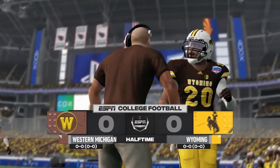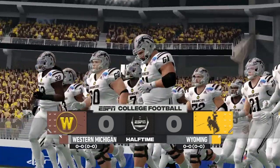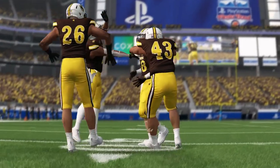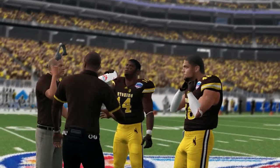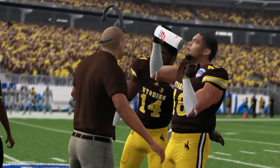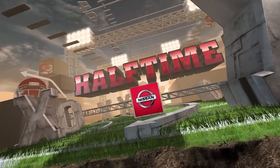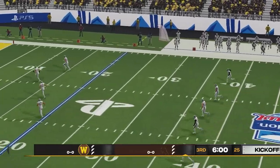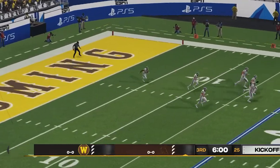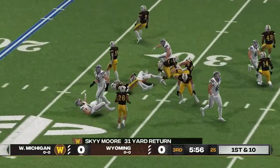So we've played two quarters. No score here. Very close game now as we start the second half. Nice kick, plenty of distance. He's to the 20. And he's tackled at the 28.